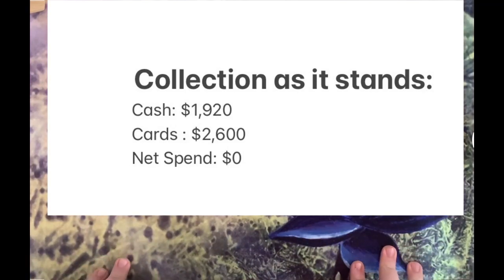Okay, well, I've got another random buy for you guys today. This one was actually a local pickup, so I haven't done too many of these. They don't seem to come up that much.